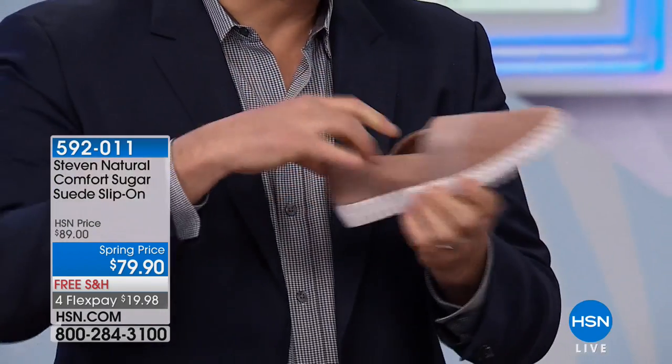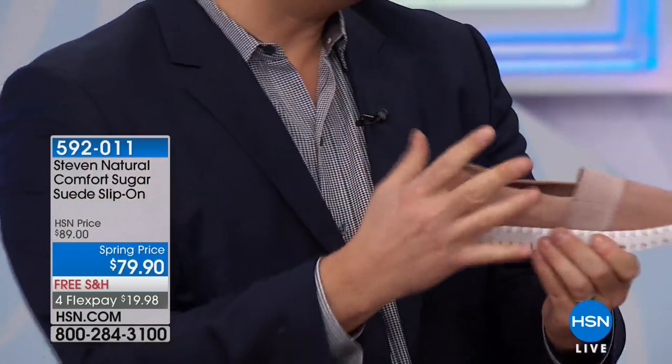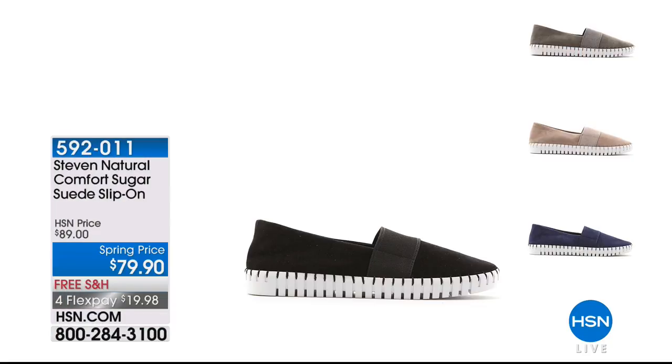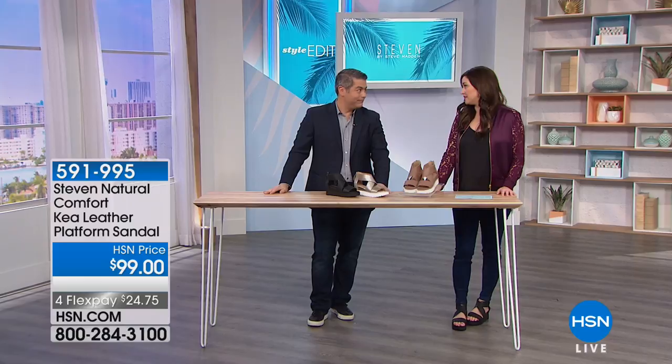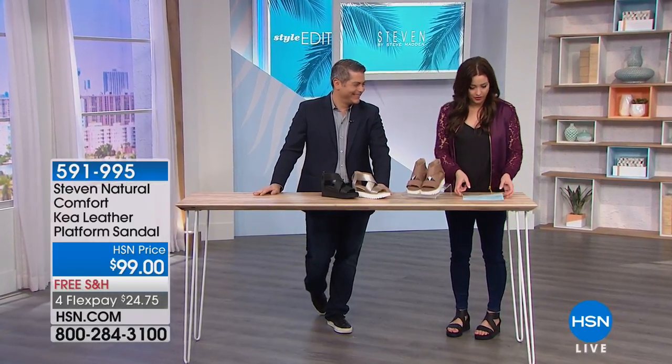So we created this new outsole that is just different than any outsole that's really out there. So it's really going to move with you. Okay, that's awesome. It comes in blush, denim, gray, and black. That, again, is called the Comfort Sugar Suede Slip-On. Whatever you're doing on the go, you're good to go with that.